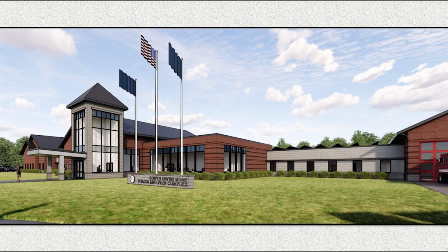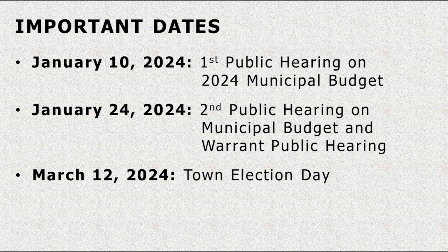The facility would be operational by the fall of 2026, providing the needed space for our emergency responders to perform their jobs and provide the services expected by our residents and business owners. A public hearing on the proposed bond will be held on January 24, 2024 at 7 p.m. at BCTV, 10 Meeting House Road, and residents will vote on the bond request on Election Day, March 12, 2024.